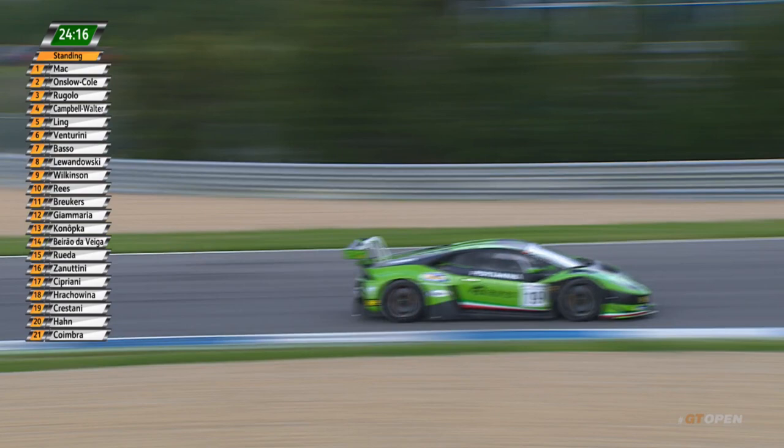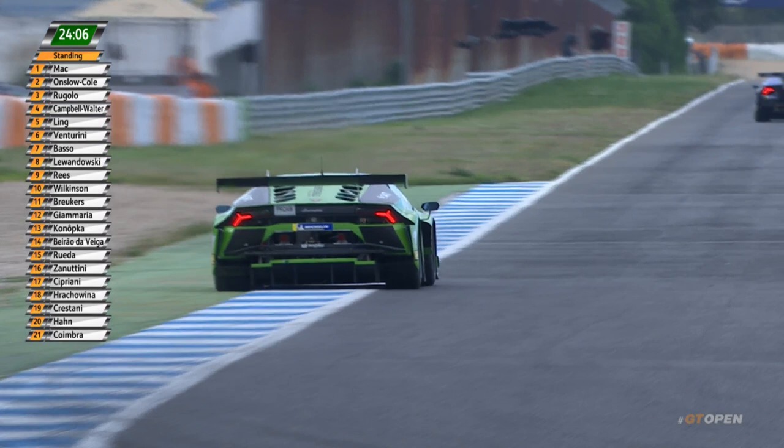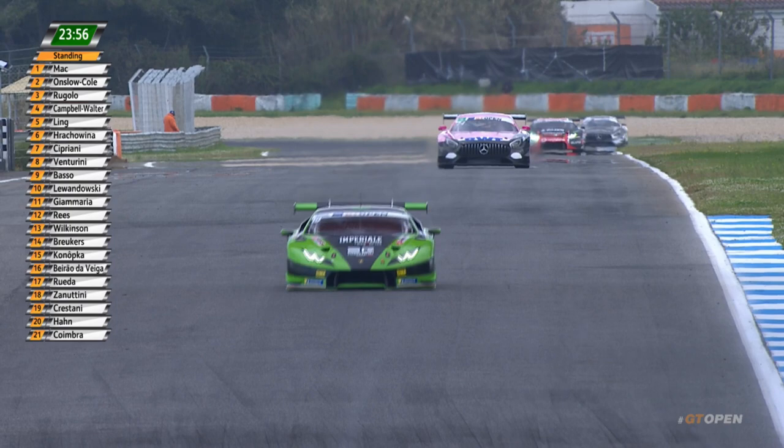So in terms of the standings thus far, it's Mikel Mack who is currently quickest at the wheel of the Lusic Racing Ferrari 488. Second then is Tom Onslow Colt in the SPS Automotive Mercedes. He and Valentin Pierberg returning once more for a tilt at the Pro-Am Championship. Michele Rugolo is then third in the second of the Lusic Racing 488.